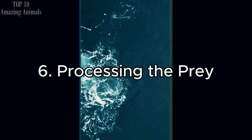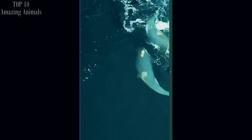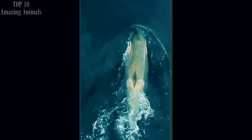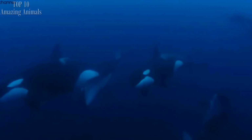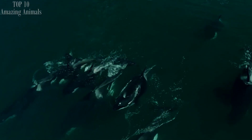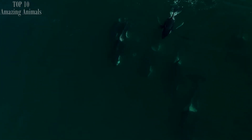6. Processing the prey. After capturing a penguin, the killer whales handle it underwater. They might throw the penguin out of the water to stun it, then tear it into smaller pieces to share among the pod members. This strategy requires killer whales to have good judgment and patience to choose the right moment to strike, as well as coordinated teamwork to ensure the prey does not escape. It is a clear example of the intelligence and diverse hunting capabilities of killer whales.